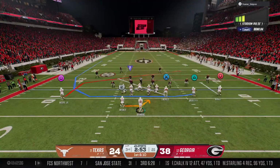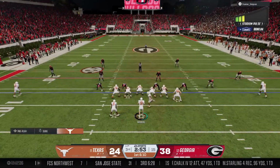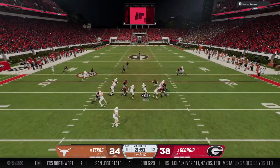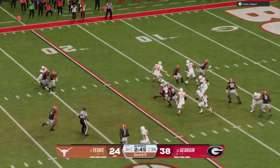First snap of this drive will come from inside the 15 at their own 14-yard line. Wide receiver comes in motion. They'll run it out of the shotgun. Solid gain to get him out close to the 20. Pick up a 5 to the 19.